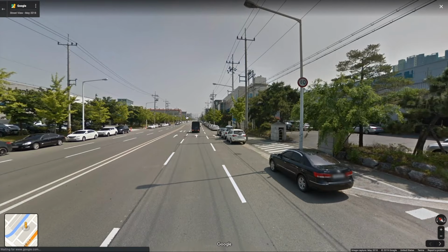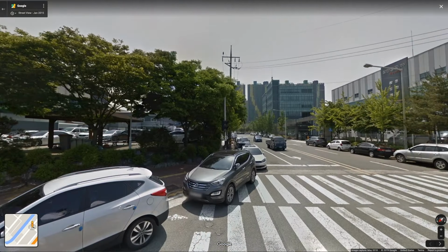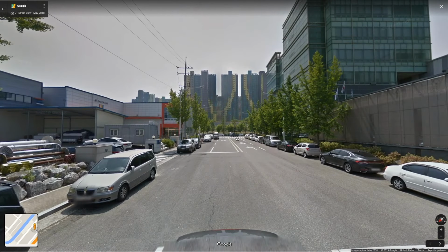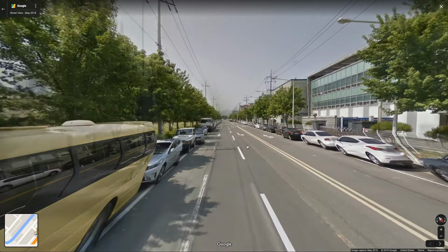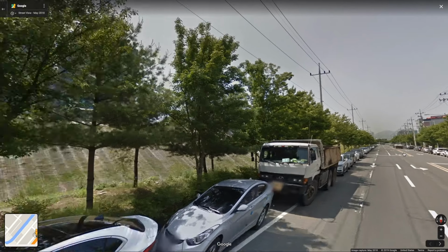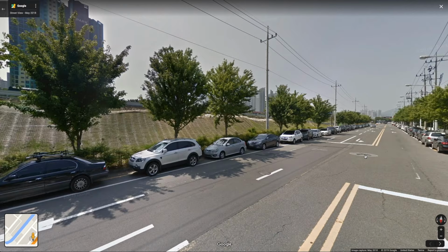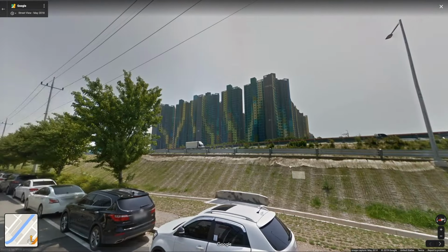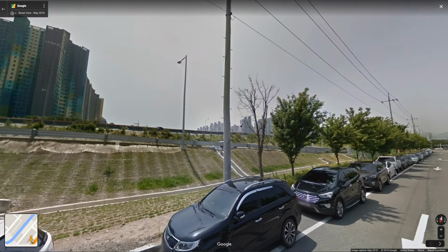Yeah, newer places. The city has grown dramatically, I read. It's grown tenfold since the Korean War, which it sounds like a lot, but that's crazy growth. Look at these new buildings. It's pretty wild.